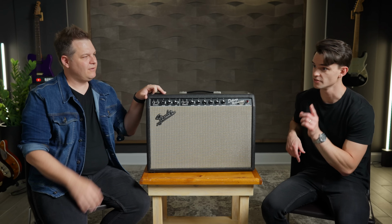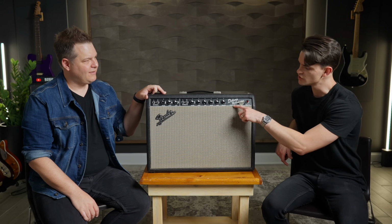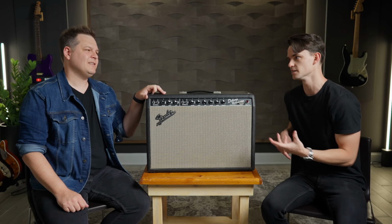Yes. 64. The biggest difference, if you see a 64 or even some late 63s, it will say Fender Electric Instrument Company. Oh, what is that? As opposed to on the front is Fender Musical Instruments, so that it's like post-buyout branding.